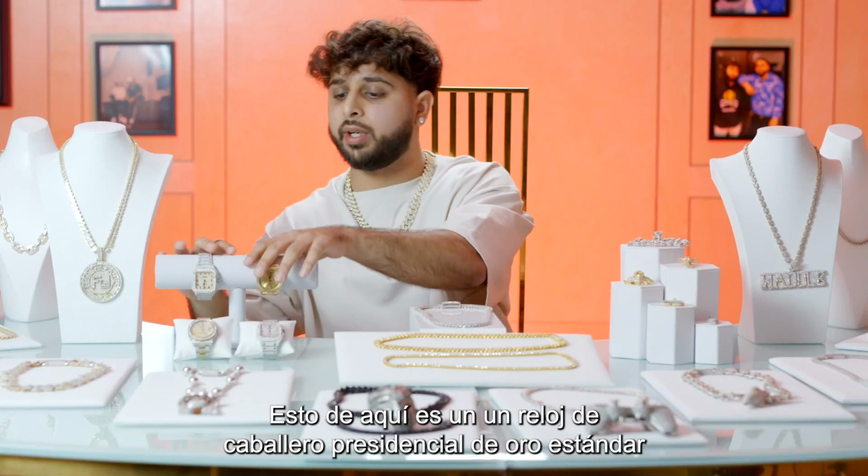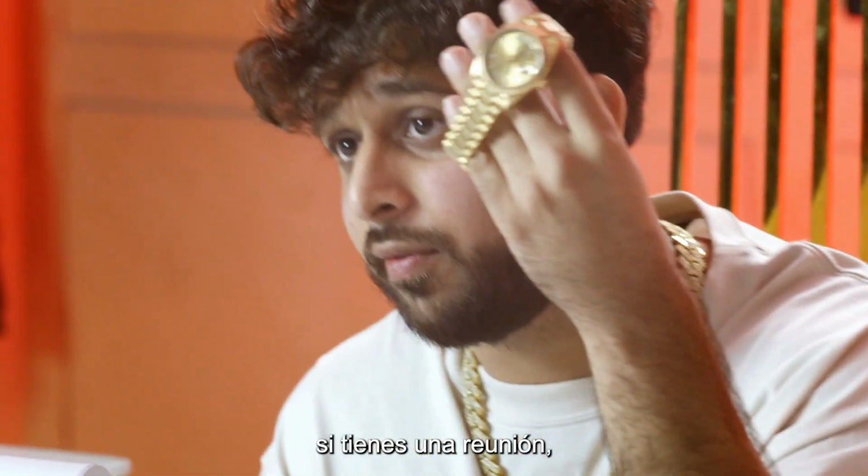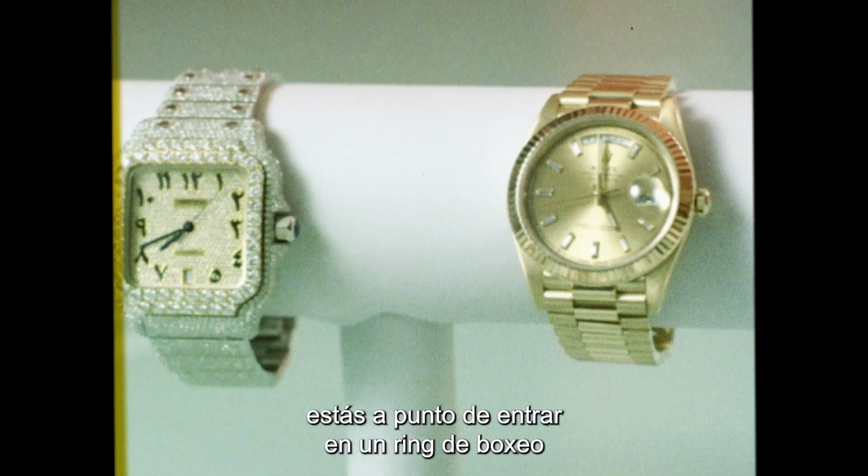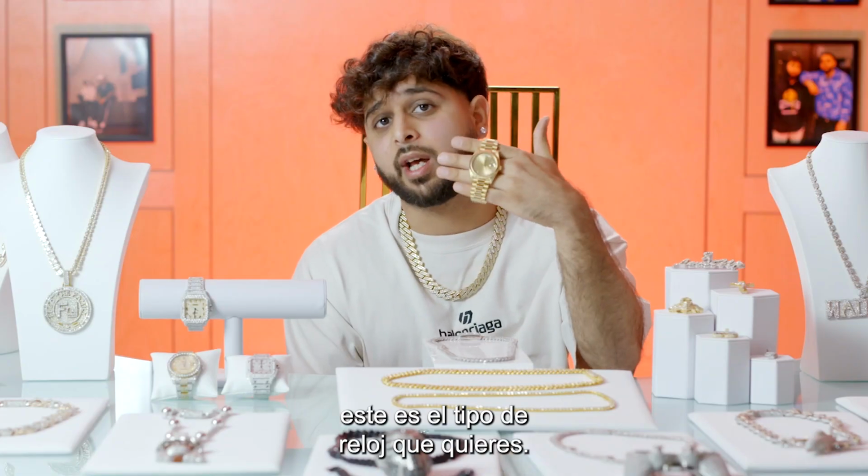It's cool. This right here is a gold presidential standard gentleman's watch. If you got a meeting going on, you're about to go into a boxing ring and you got media day before, this is the kind of watch you want.